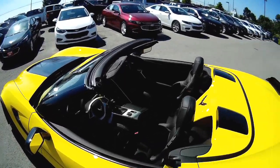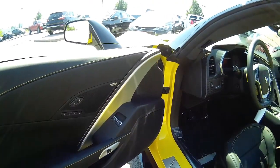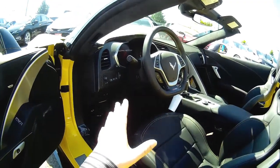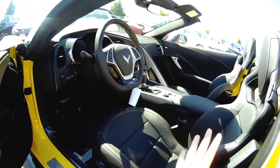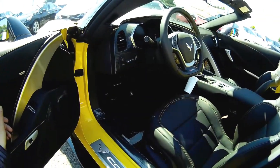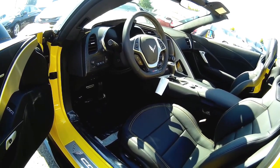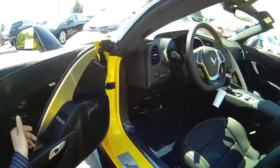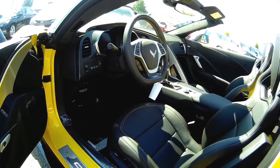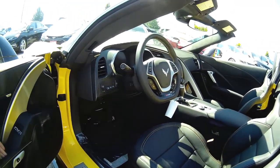Okay, so let's check out the inside. Let's start with the door here. Part of the 3LZ package is you get memory seating for the driver position. Now the whole driver seat and the steering wheel are all power, the whole thing. So if you see here, I set it for the easy exit option, or the driving position. You can move the whole thing, have it set up for however you want it. And you can also have it automatically recall these settings for when you get in and out of the car.